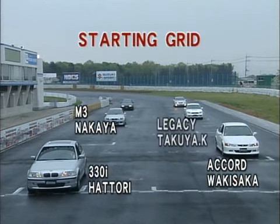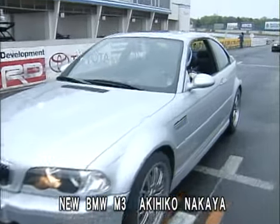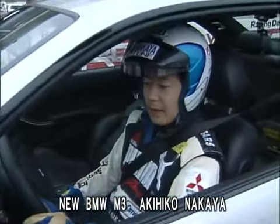With the BMWs and the JDMs lined up against each other on the grid, here's the driver for the new M3. This is the debut contest for the new M3. This car is very fast. But I'm a bit disappointed about the wet surface conditions we have today. It might be quicker to have the DSC switched on. I'll try it with and without during the bout, and hope to bring out the car's real potential.